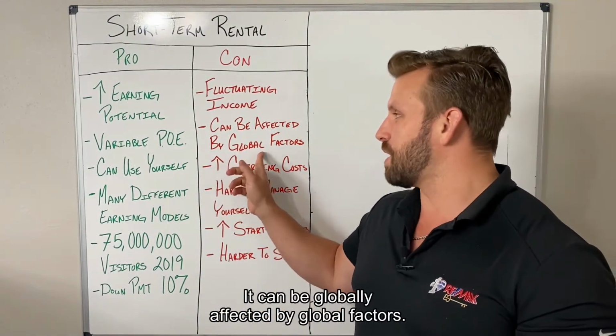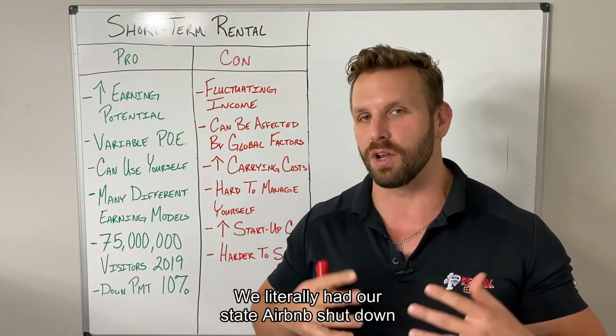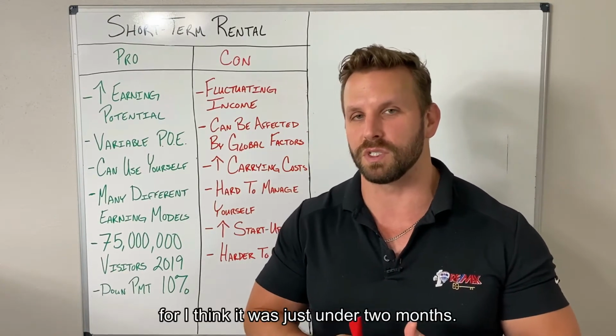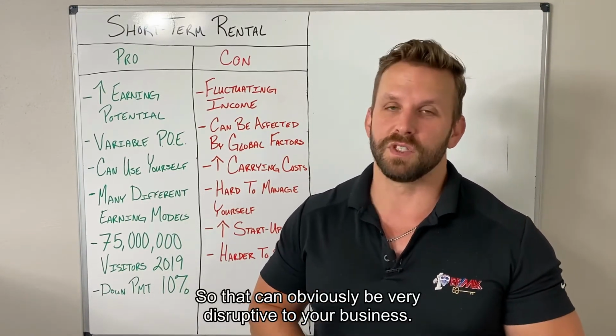Now, it can be affected by global factors. The biggest example is COVID-19 right now. We literally had our state Airbnb shut down for, I think it was just over or just under 2 months. So that can obviously be very disruptive to your business.